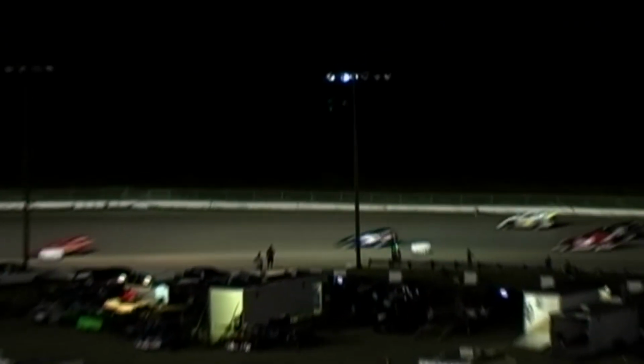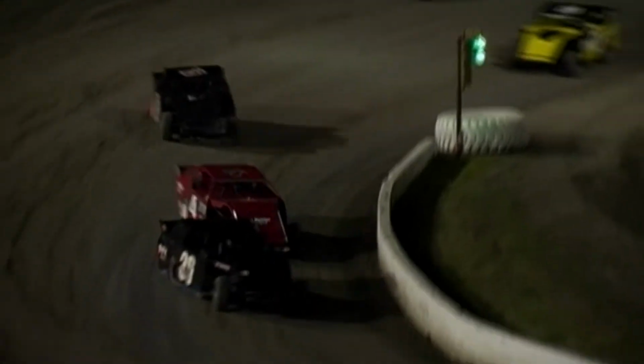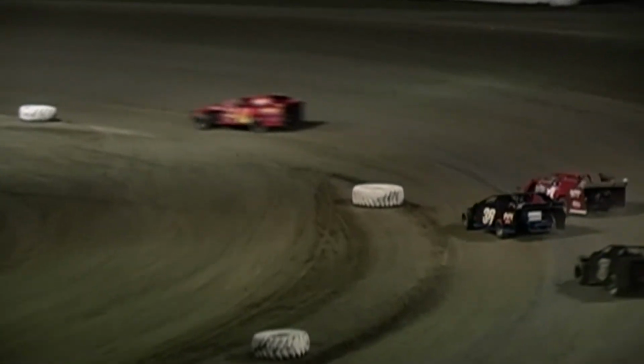Stephen Neighbors came into the night 9th in points, as we got a lot of side-by-side racing coming off turn number 2 down the back straightaway. First 4 cars, nothing doing, but after that, a little bit of action. Lots of action going on, as we got the father and son going after it in the 19 and the 19R, Jeff McGibney and Richard McGibney.